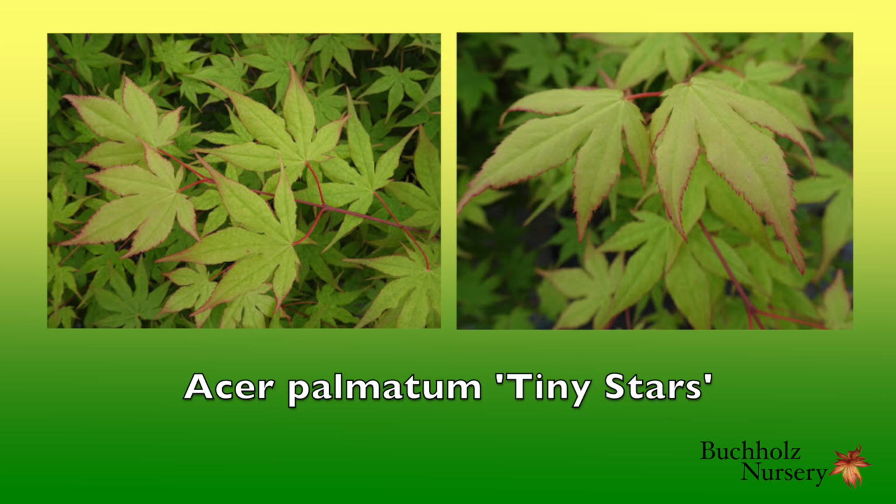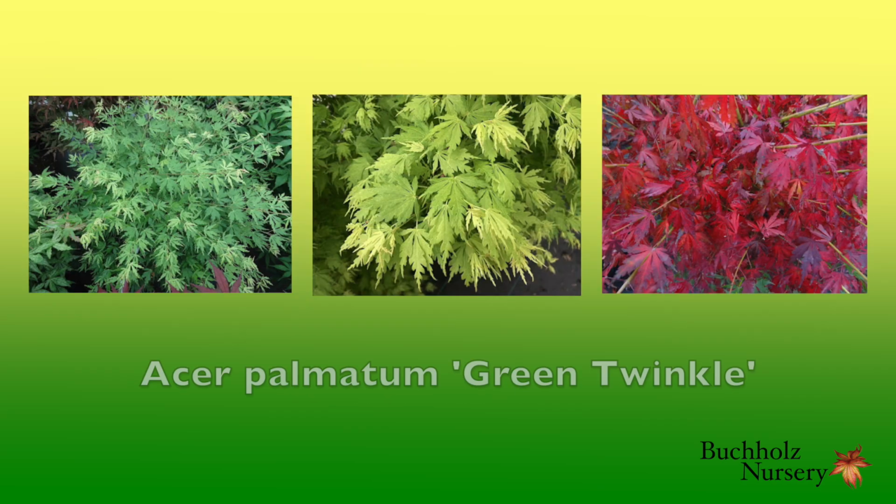I regret the lapse. Our journey takes us from Acer palmatum Tiny Stars to Acer palmatum Green Twinkle, and the latter is more aptly named. It features tiny green leaves with 5 serrated lobes. New growth is yellow-green, which contrasts nicely with the older foliage. The canopy is dense and round with a very neat appearance. It originated from seed germinated in 2008, but again, the parentage is unknown.